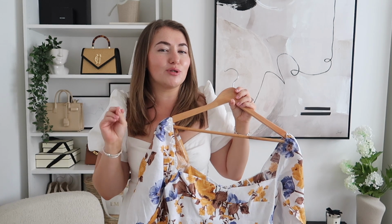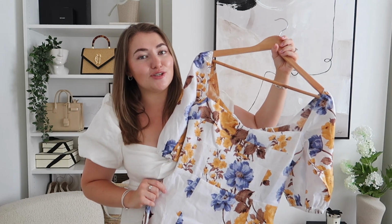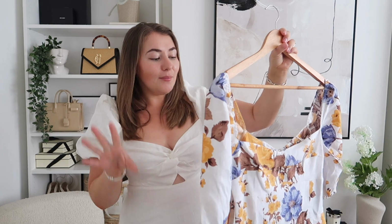Like every single August, September, I could pull this out of my wardrobe and I feel like it's just gonna be so perfect. And I'm really gonna get my cost per wear out of this dress. You guys know I always love talking about cost per wear, but this is one of those dresses I really do feel like I can wear to lots of different occasions, lots of different events, and I'm definitely gonna get my cost per wear out.